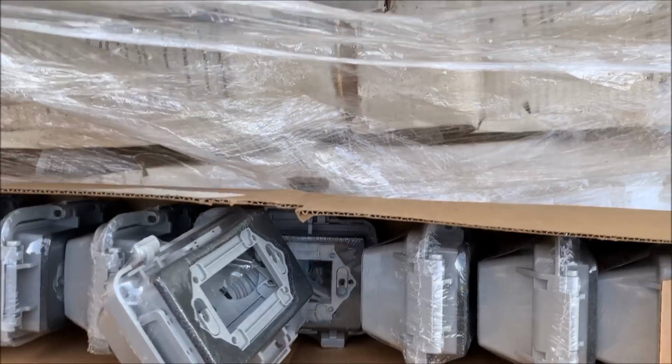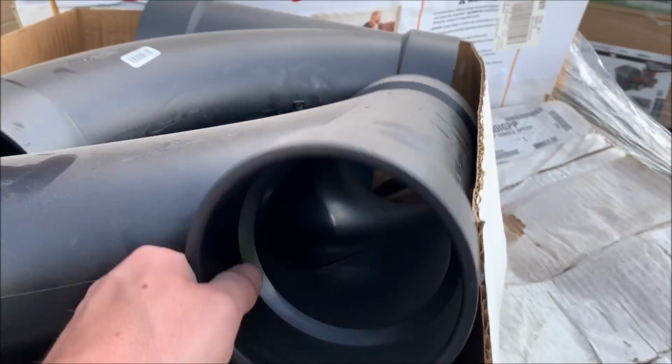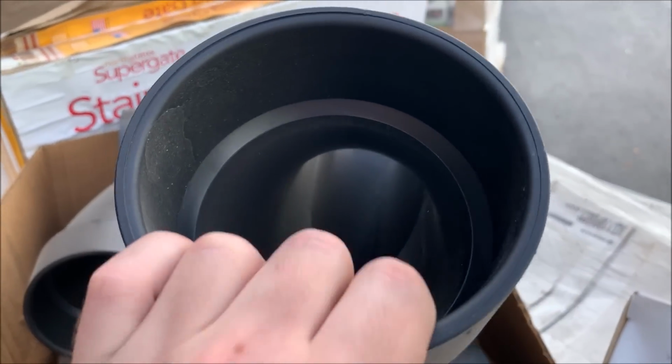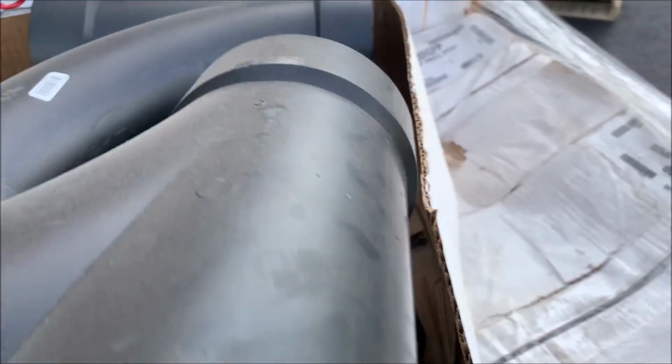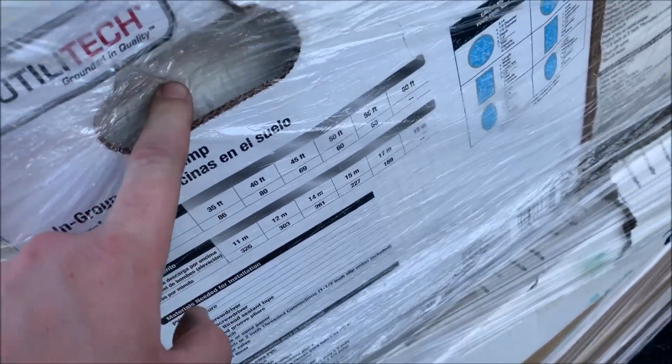Okay, I need 2 hands for this. So these didn't actually go to anything. They're just really large pipe fittings. This is like one you would use for the drain coming off of a toilet. Very large pipe fittings. There are 4 of them in here. Look how water damaged these boxes are. I might need to open these up to make sure nothing was damaged in there.